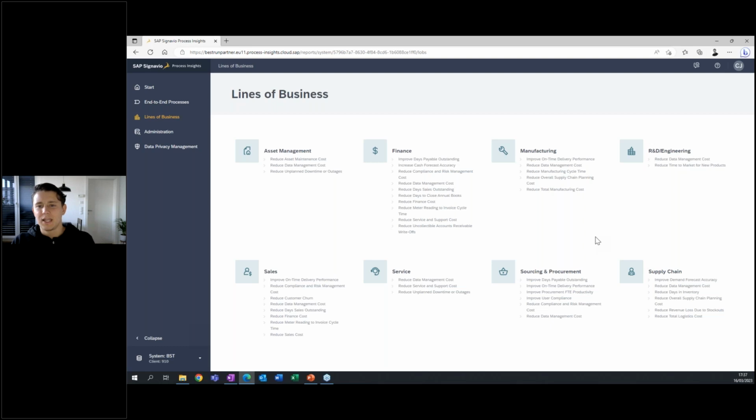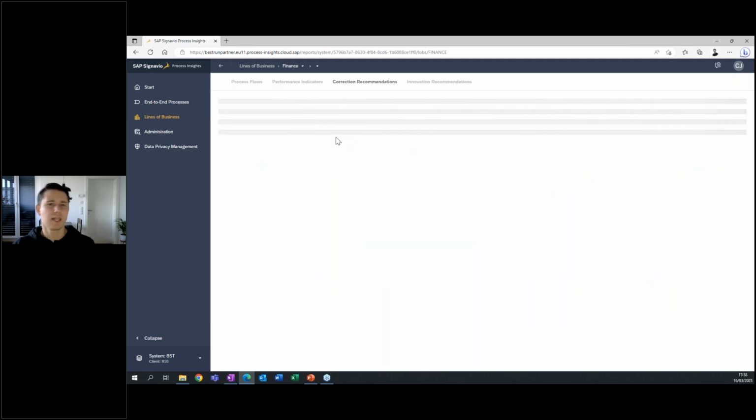Now they have a clean, intuitive user interface, and they are able to manage their line of business at a glance. And even though you're working in finance, you always have some touch points to sales or other lines of business. It's not silo thinking, it's joint thinking. Think of order to cash, you have touch points, sales and finance. Think of procure to pay, you have touch points, sales, finance and procurement. So if you really want to optimize your finance, you can also click on it.